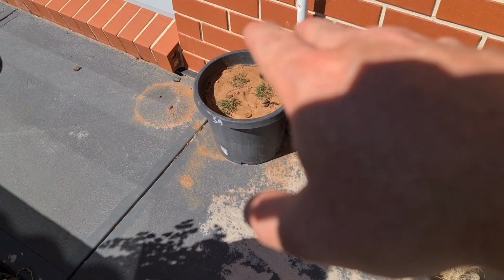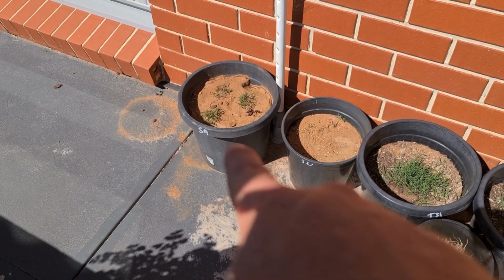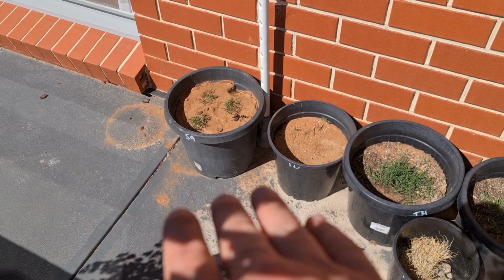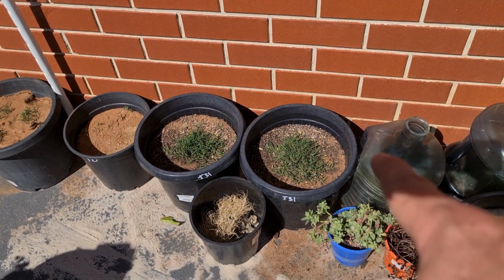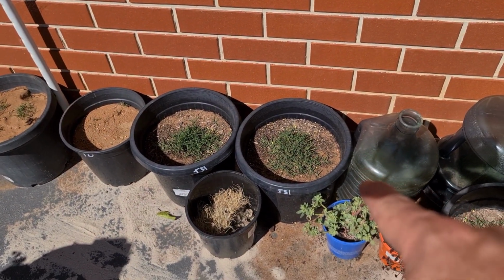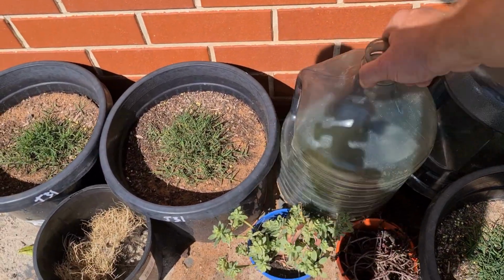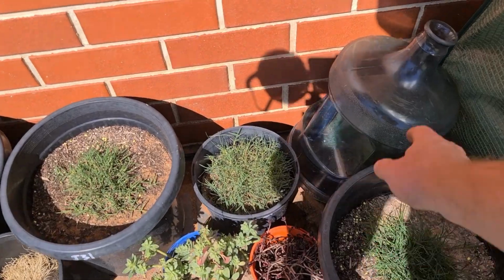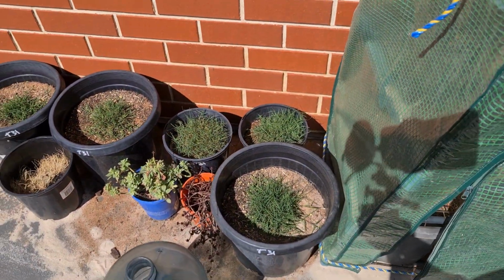Let's go up here and have a look up here. So here we can see in the far left pot, we've got some Santa Ana. Big shout out to Luke from Back to the Grind for that one. So we've got some Santa Ana, some Tiff Dwarf, the T31. That one got moving super quick. That one was a good 2 or 3 weeks before anything else. Same for the T31, that's what's in here. We've got some T31 in there, which seems to be boogieing.